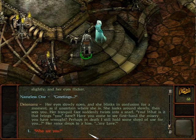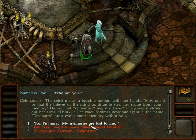My love. Who are you? The spirit makes a begging motion with her hands. How can it be that the thieves of the mind continue to steal my name from your memory? Do you not remember me, my love? The ghost stretches out her arms. Think! Her voice becomes desperate again. The name Deionarras must evoke some memory within you.